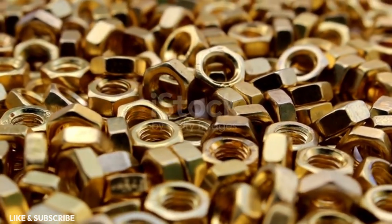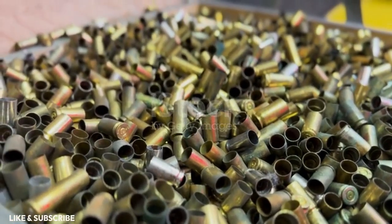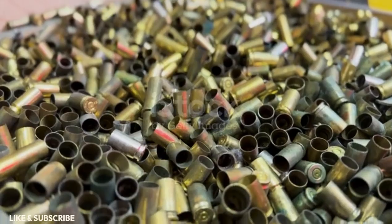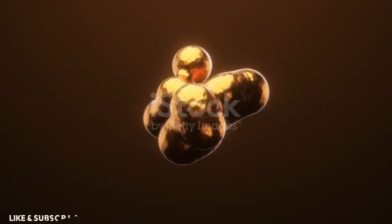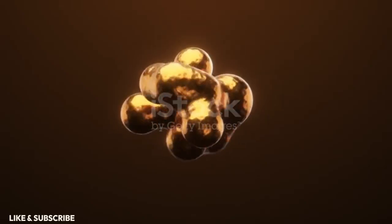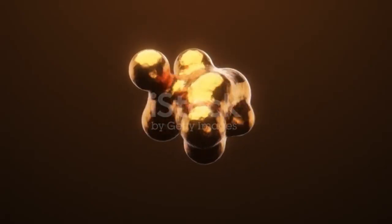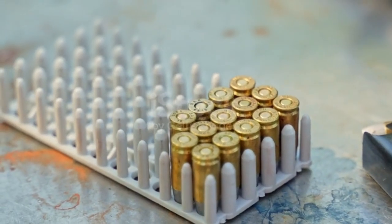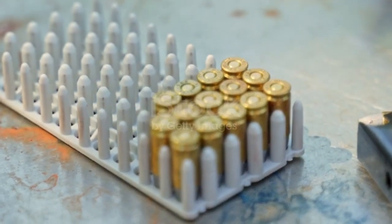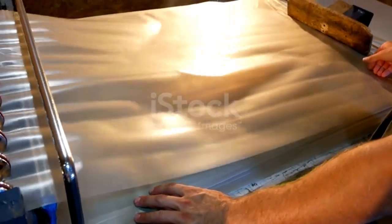Ammunition begins with metals like brass for the casing, lead for the bullet, and chemicals for the primer and gunpowder. The brass is crucial because it needs to be strong enough to handle the pressure when the bullet is fired, but malleable enough to form into a precise shape. The lead in the bullet has to be soft enough to deform on impact, but dense enough to maintain momentum.